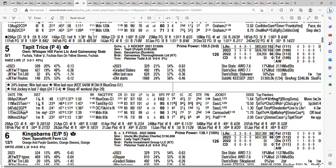His 3-year-old debut, won by 8. Next time out in the Tampa Bay Derby, won that race by 2. And he posted his highest speed figure in the Bluegrass Stakes, winning by a neck. I'll tell you something about Tapit Trice. I mean, you can't deny his form. He's won 4 in a row.